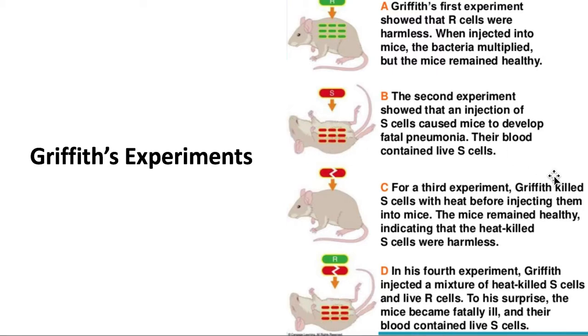In the third experiment, Griffith took the bad bacteria, killed it, and put it into a set of mice. These mice ended up surviving because they were injected with dead bacteria, and the dead bacteria was not able to kill these mice, which was pretty much as expected. The fourth experiment was somewhat of a huge surprise.